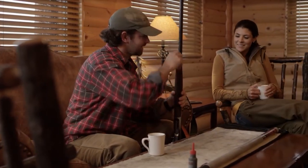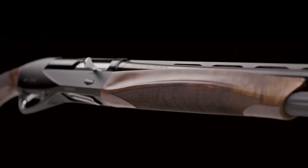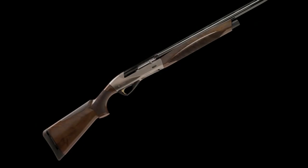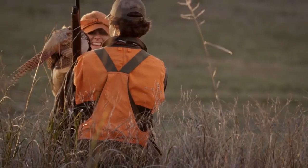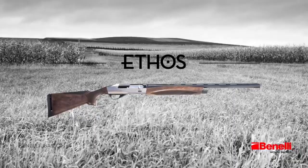The Ethos is simple to disassemble, which has been made easier by incorporating a synthetic bushing into the magazine cap, preventing the cap from binding in any environmental condition. Benelli has combined traditional form with innovative refinements to create the perfect balance of art and technology. The art of design has become driven by the inertia of technology, and what began as an idea has become an ethos.